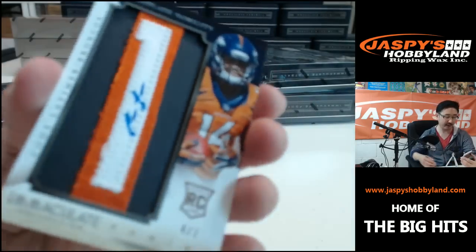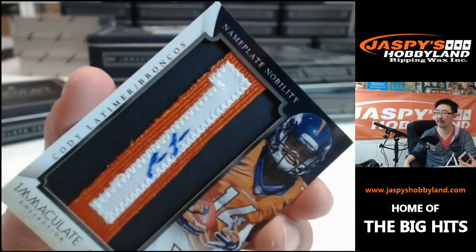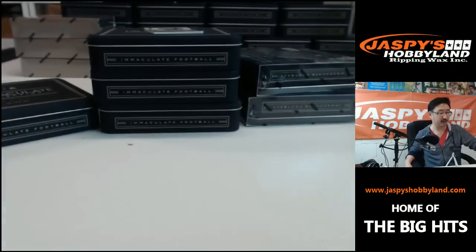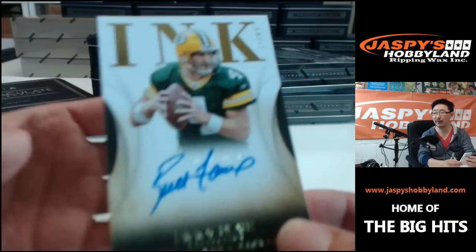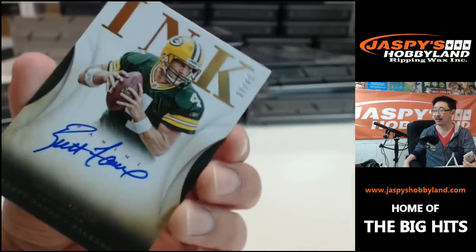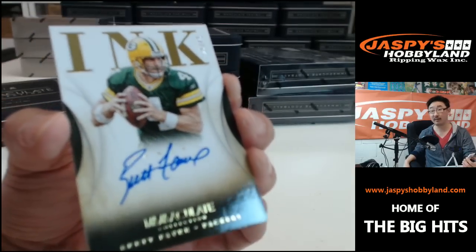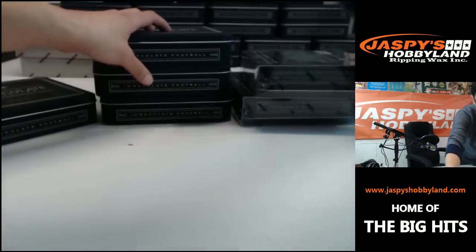Out of 7, Cody Latimer. Nameplate Nobility. Another one. Cody Latimer, Broncos. 4 out of 7. Oh, boy. Doesn't stop. Brett Favre auto. Brett Favre auto. Look at that. 37 out of 49. Unbelievable. Great hit for the Packers. Ooh. All right, two more to go.